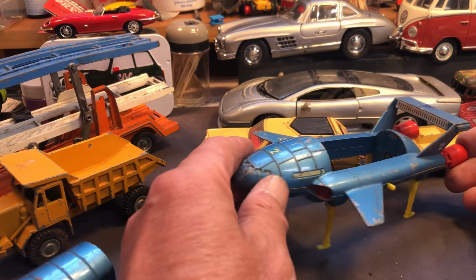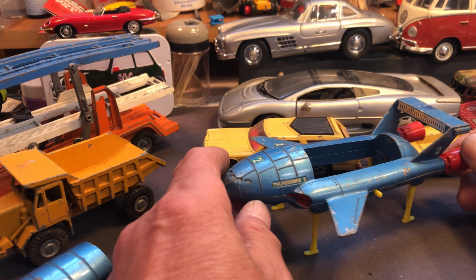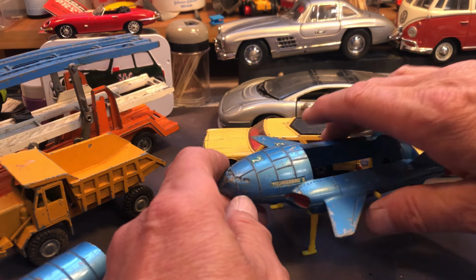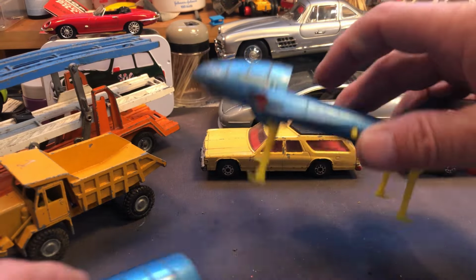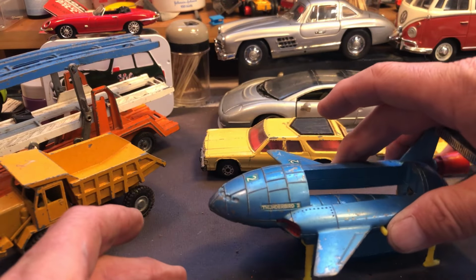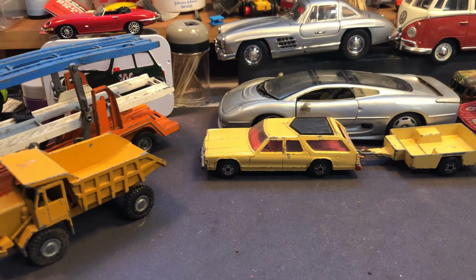Now I've got a customised project I needed a second Thunderbird 2 for. There's nothing missing on this one. Is it too good for me to customise? I don't know. Let me know what you think. But that's quite nice. I won't put it back together now. We'll just move it to one side because the video is going to take some time.